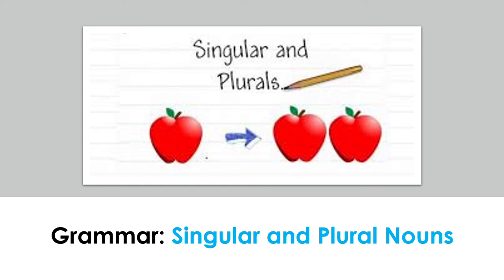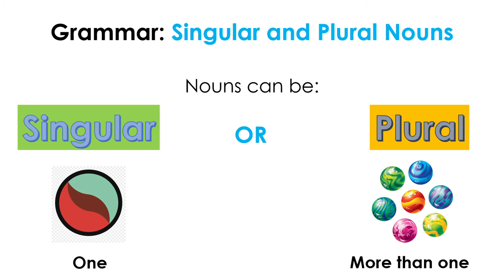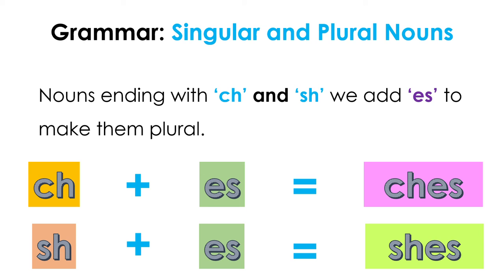Grammar, singular and plural nouns. Nouns can be singular, which means one, you should know this by now, and plural, which means more than one. Great. Yesterday I said that nouns ending with ch, we add es to make them plural. And today I added one more. Nouns also ending with sh, we add es to make them plural. So when a noun ends in ch and when a noun ends in sh, you add es to make them plural.